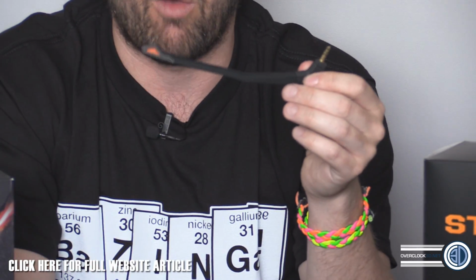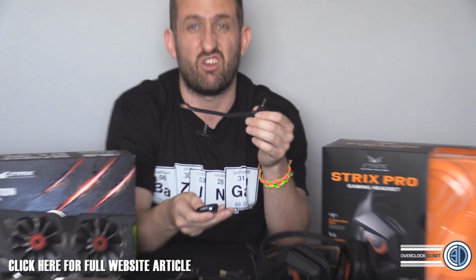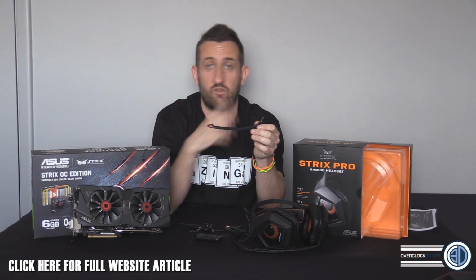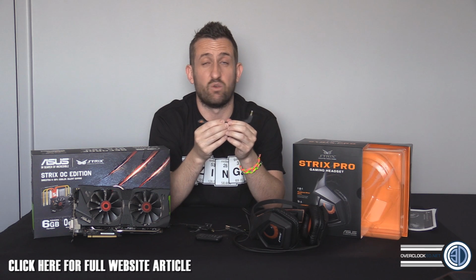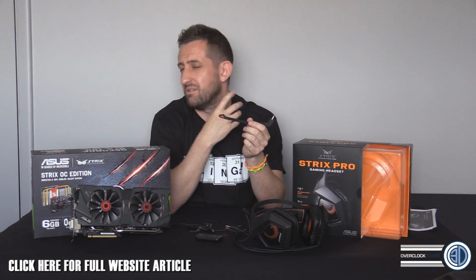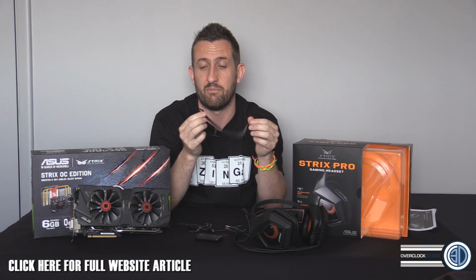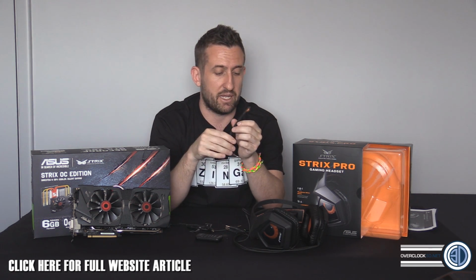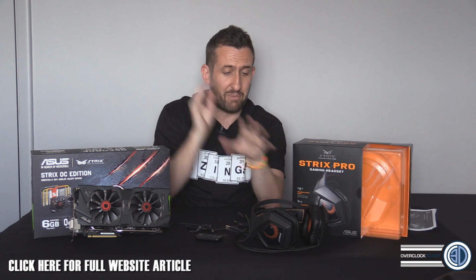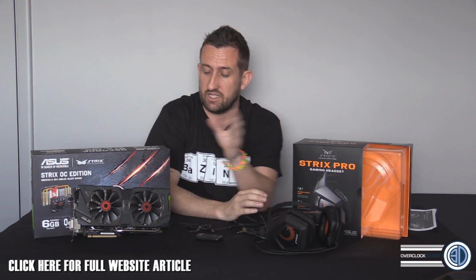It does only fit on one side of the headset, which I think it might have been a nice idea to have been able to have had it on both sides, because sometimes I have it and I'm like, oh, I would prefer it on the other side. But anyway, that's just a minor point. There's also some more of the black and orange detailing picked up there.